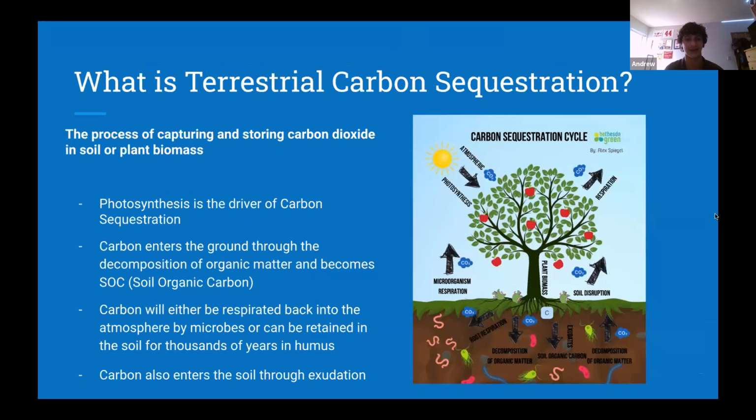So what exactly is carbon sequestration? Terrestrial carbon sequestration is defined as the process of capturing and storing carbon dioxide in soil or plant biomass. That is, taking carbon out of the atmosphere and putting it into plants and soil. It occurs in different ways, and there are a multitude of factors that impact the process. Alex created the image to the right, which models the knowledge I will discuss.